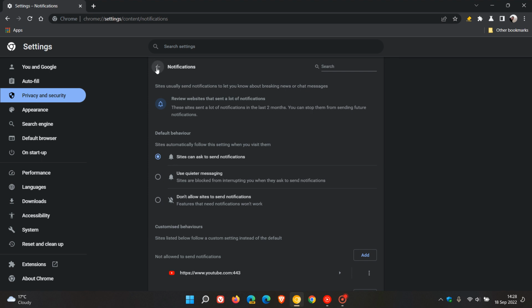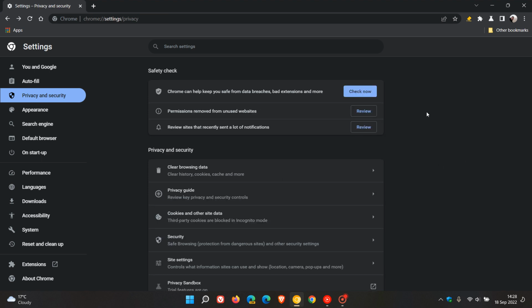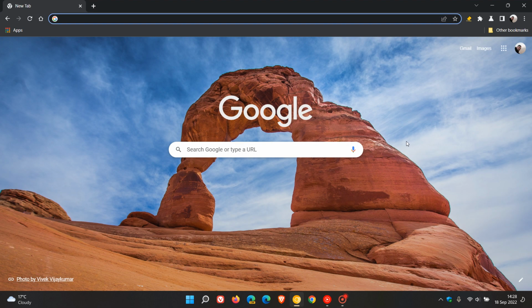So just wanted to keep you up to speed as to those two new modules that Google is testing now as part of the Safety Check tool in Chrome Canary version 108. And these are not available in the stable version as yet, and it's still very early days, so it could take a while for the new Safety Check modules to review permissions removed from unused websites and sites that recently sent you a lot of notifications to appear in the stable version. But I will keep you up to date as to any new developments in the future.